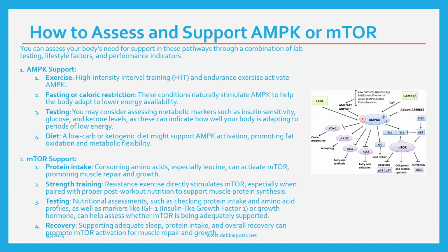Now, testing. We can do your metabolic markers, as in blood chemistry: insulin, glucose, ketone levels. We can do the Keto Mojo, or I used another company where I'm doing insulin, glucose, ketones, and lactate. So look at my video on that device. You can indicate how well your body's adapting to periods of low energy.